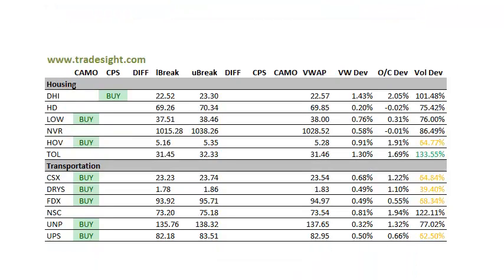And here's housing, just like the broad market, mostly to the buy side here. Got a nice volume bump in Toll Brothers, transports, straight across the board pretty much to buy.